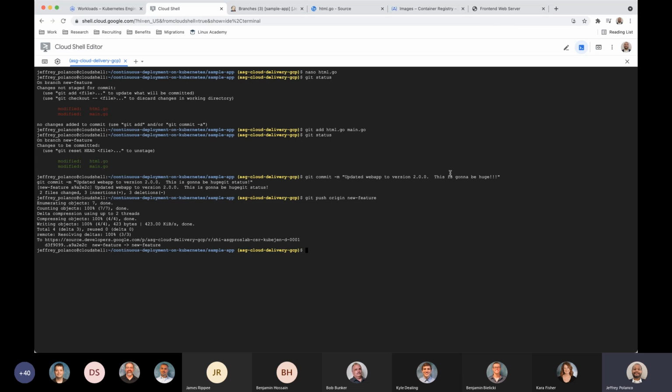Allow me to validate that before I move on. So I want to output the pods again, this time for the new feature, the dev environment, with the label app equals GC. Okay, good. So my pods are healthy.